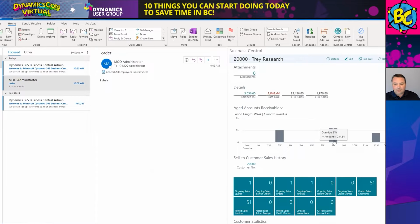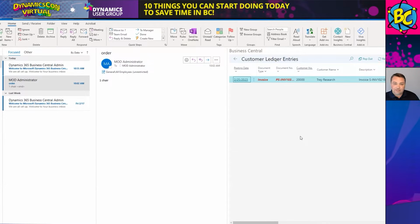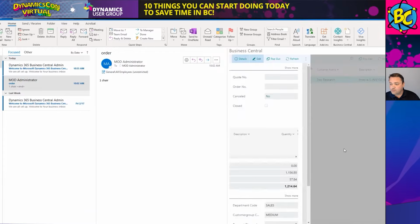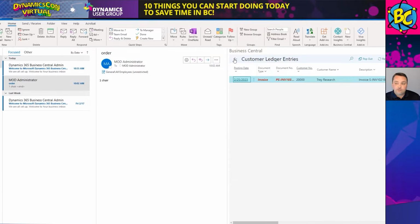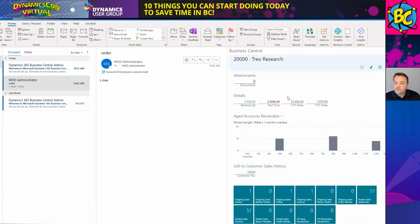I can right from here, I don't have to leave and go to Business Central. I can see the invoice that's past due. I can even click and see what that was. And look, wouldn't you know it, they ordered 6 chairs. This invoice is still past due. Maybe I can directly respond to them from Outlook and take a screenshot of that and say, hey, can you forward me payment?